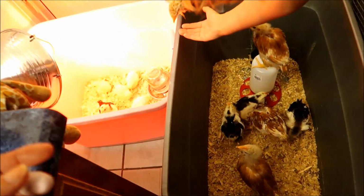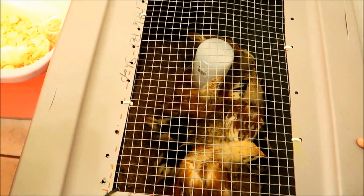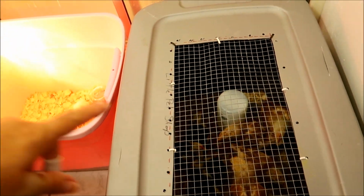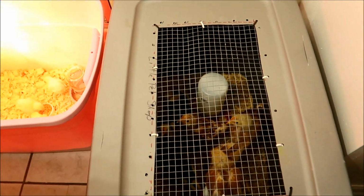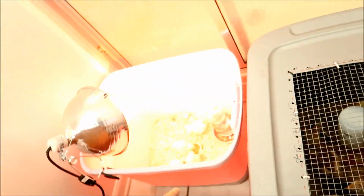Hold on. So this is our setup until the coop is done. But we no longer have the heat lamp on them because they're over 5 weeks old. We're not gonna move it. We're gonna leave these guys in here, okay?